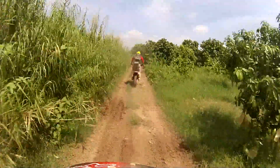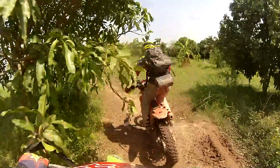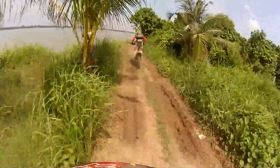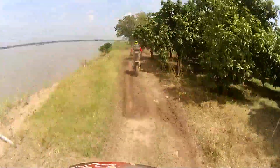But tucked in behind Toby here, getting some good pace at times. Just coming to grips with suspension, which I broke.